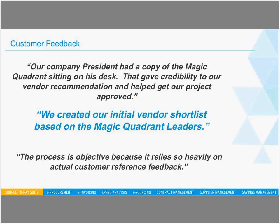Another mentioned, this was their starting point: "We created our initial vendor shortlist based on the leaders quadrant of the report itself." Another responded that having been through the reference process, they feel that the process is objective because it relies so heavily on the actual customer reference.